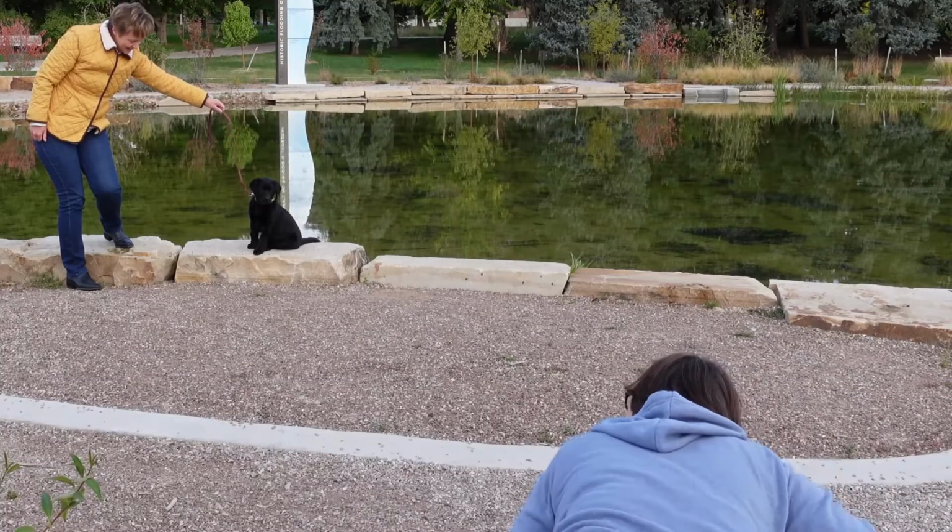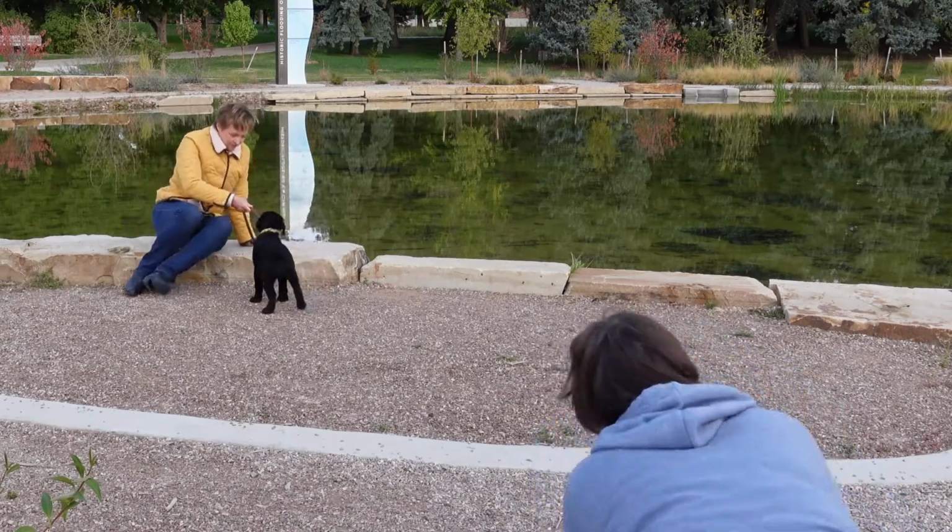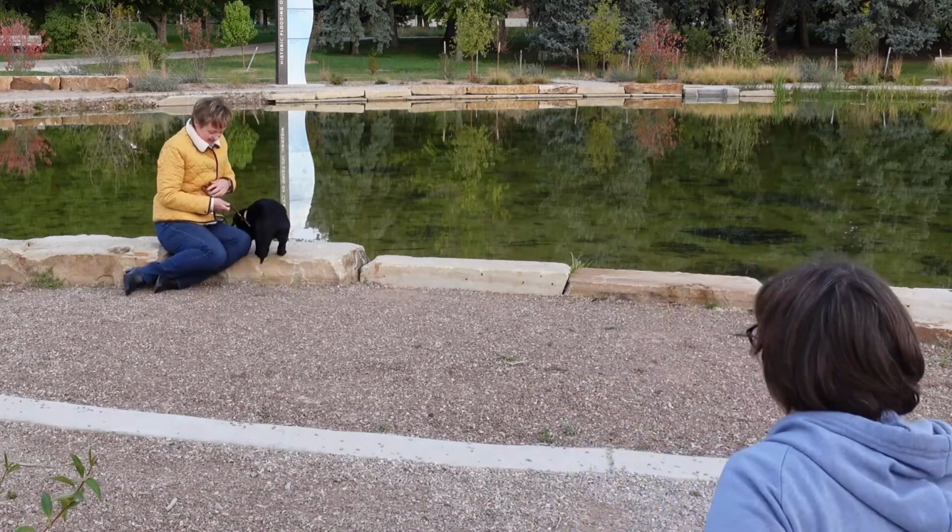We needed to get pictures of Helen with Wonder also. So here I instruct her to sit down with puppy, and you notice I'm still facing both of them towards the rising sun.